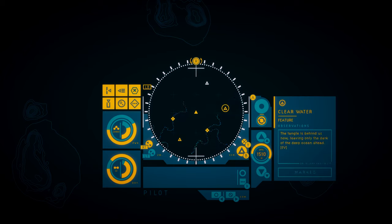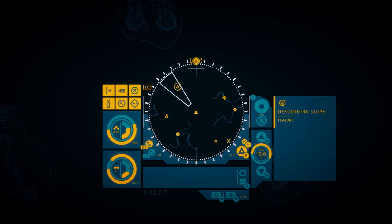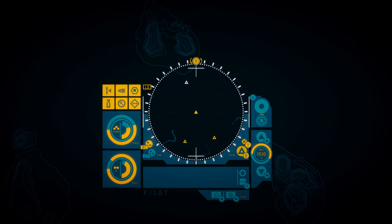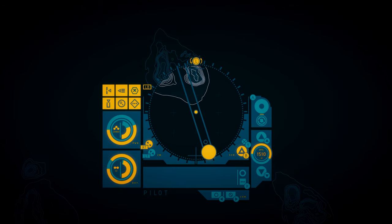Clear water. The tangle's behind us now, leaving only the dark of the deep ocean ahead. Descending slope. The slope continues its irresistible descent towards the distant abyssal plain. Rock shelf. Another shelf appears out of the dark, but nowhere on its surface can I see the warm glow of a fan. I bet this is where the ROV is going to be. In fact, I think I see the wreckage.